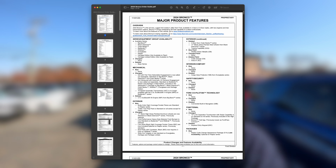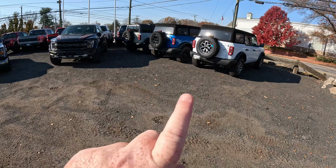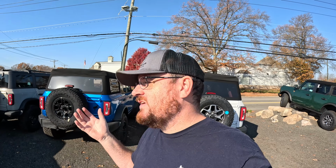Well, that has changed. As of November 1st, Ford released a new order guide for the Bronco, and they added the ability to order the rear locking axle on the Big Bend trim. Thumbs up. Apparently you could have always ordered a Big Bend manual with a rear locking axle since the 2024 order banks opened. I mean, let's be real, Ford makes mistakes. Their Build and Price is still not correct. The rear locking axle, at least when I checked yesterday, is still a $0 option.